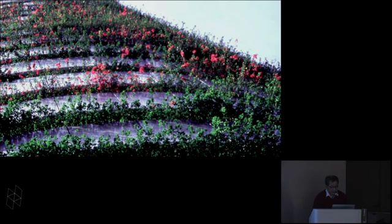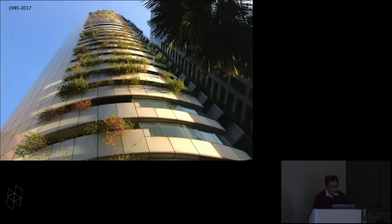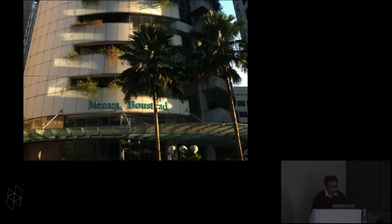And this was a building we did maybe 20, 30 years ago. This was taken actually in 2017, so it has survived reasonably well over 20, 30 years. I wish I could do that with myself, but not anymore. And this is the ground floor.